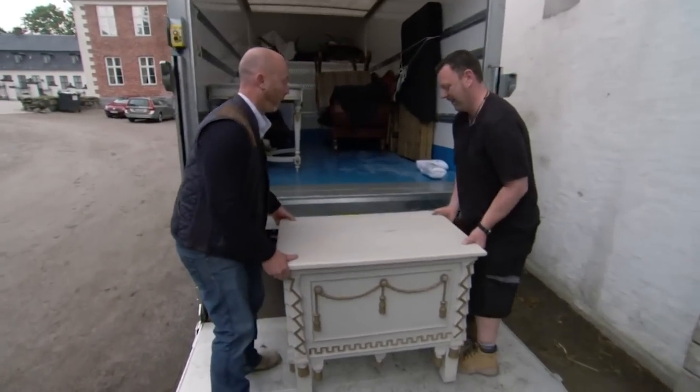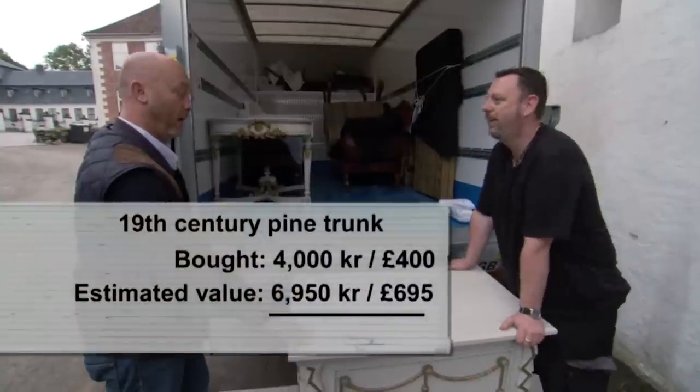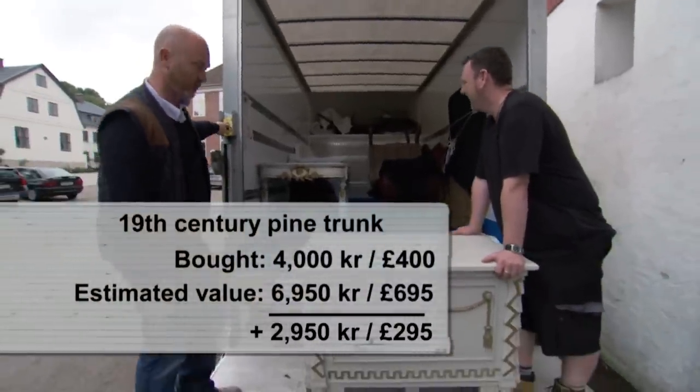Well, to be honest with you, glad we bought all this lot, even though it's work. All right. Well, otherwise you wouldn't pay me, would you? No. No, we can turn a profit now. Such a strange piece of furniture.